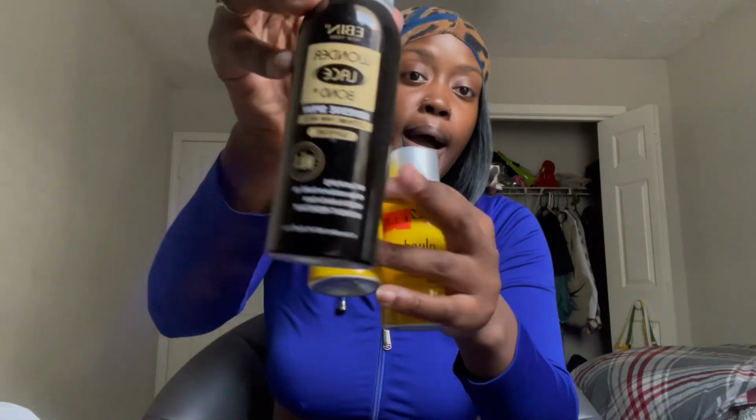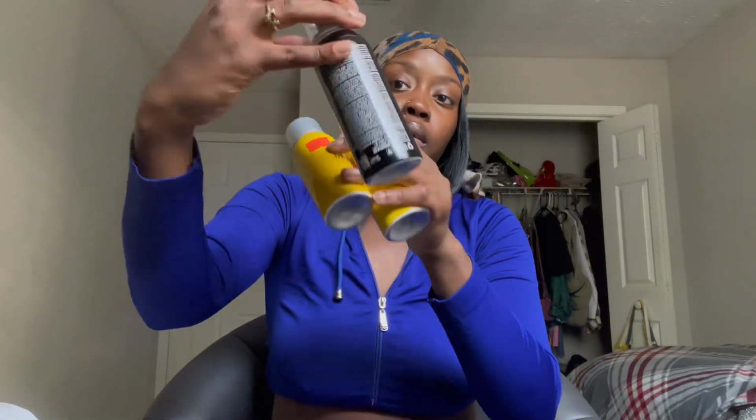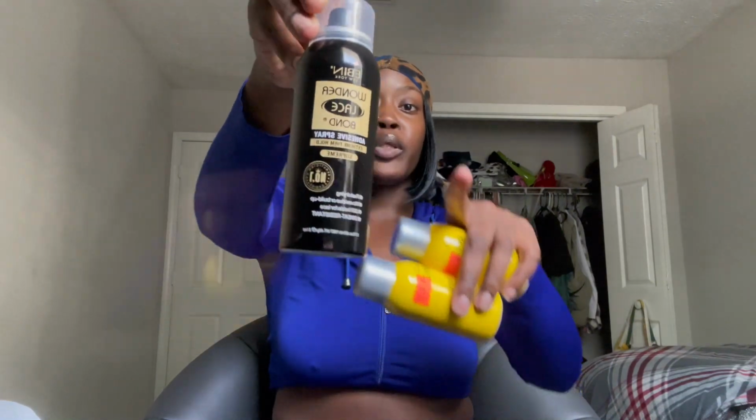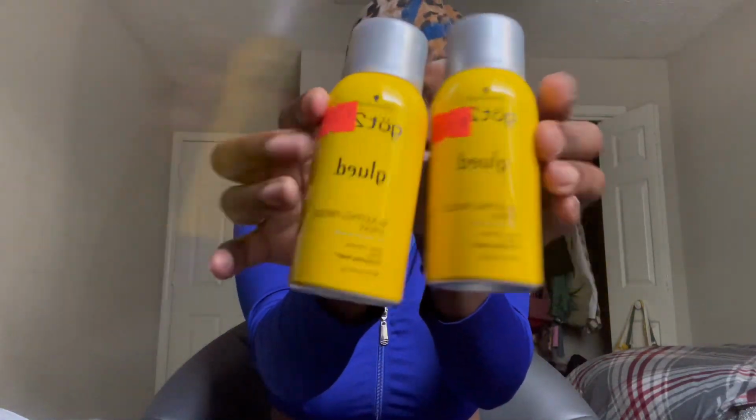And then I got two glue sprays, even though I already told y'all I have one, but this is different, baby. I have the black one already. I know this is the best one that everybody says, the black or the red one. But y'all already know I'm an original girl, so I want to go get the yellow one. These are my girls, so I got two of them.